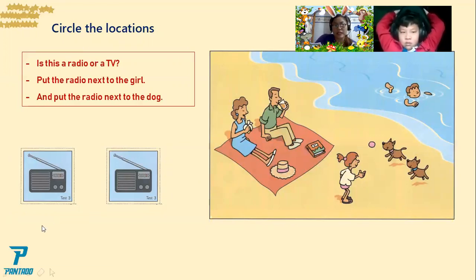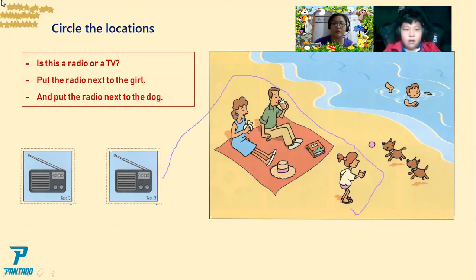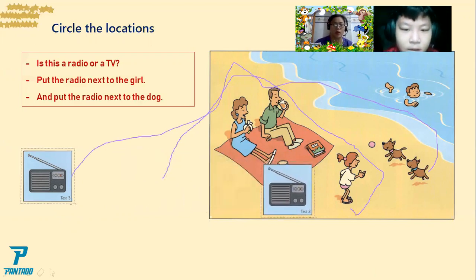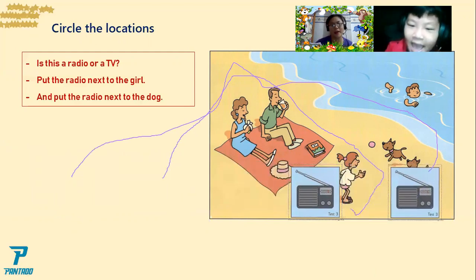Is this a radio or a TV? Look at those two pictures. The radio is next to the girl. Okay, is this a radio or a TV? Radio. Okay, very good. And then put the next radio next to the dog. Next to the dog. The other radio. Okay, very nice. Yay! Okay, very good.